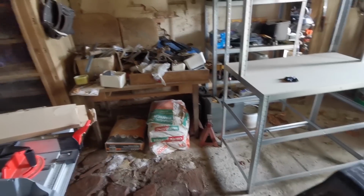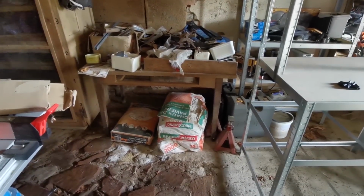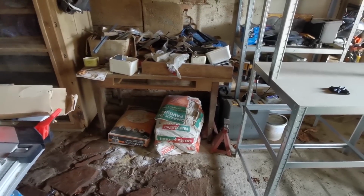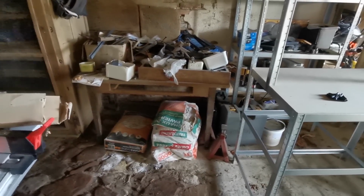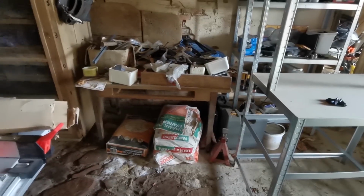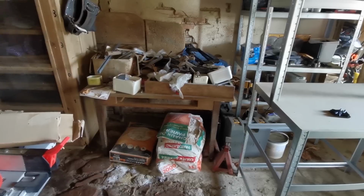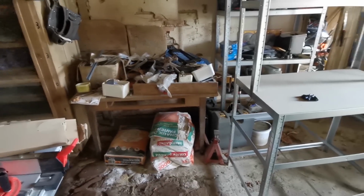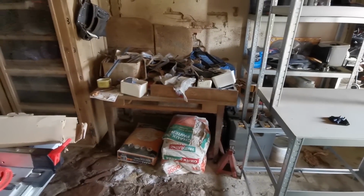But I thought it would also be interesting to have a look at this table that it's all on. It might just be an old, rickety old table, you know, full of woodworm, or it might be quite a nice table under all that. I don't know, because I've never been able to look at it. So I'm going to have a quick look at that as well. If it's usable and restorable, then I'll keep it. If not, firewood.